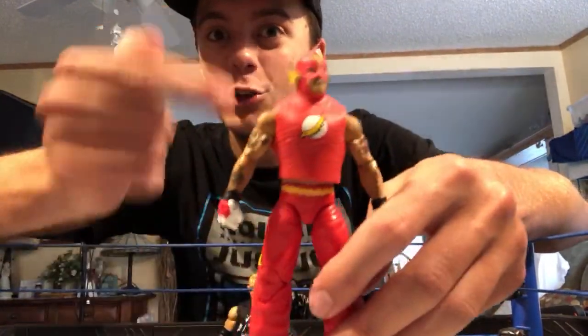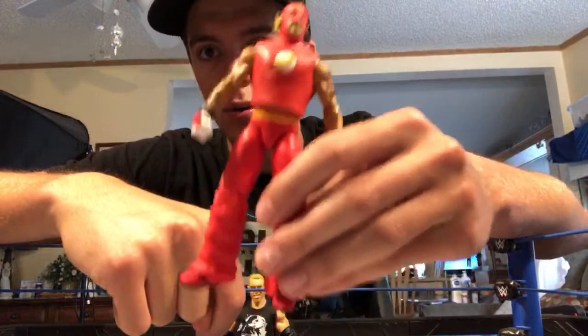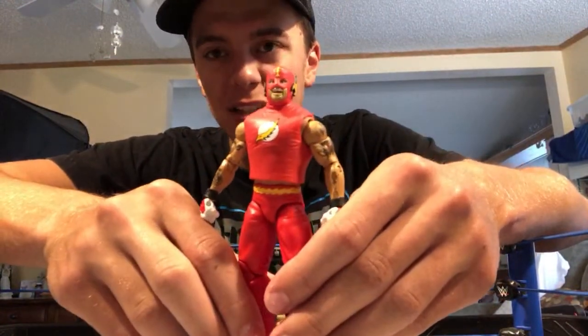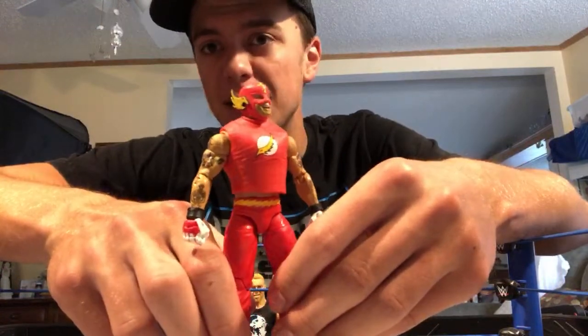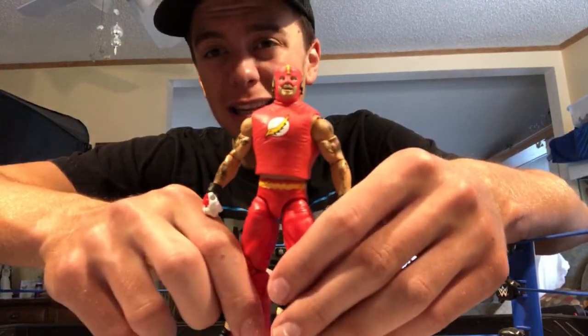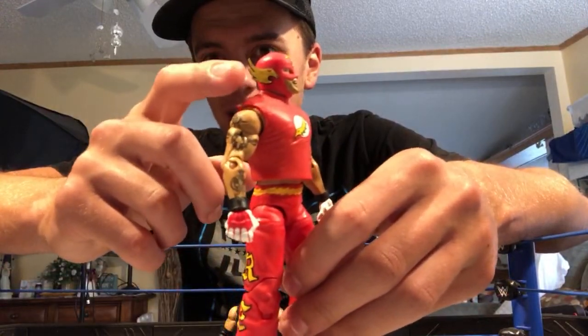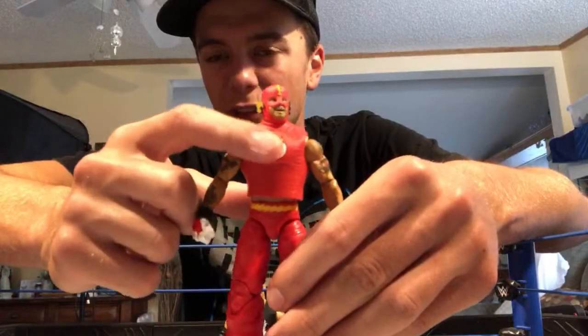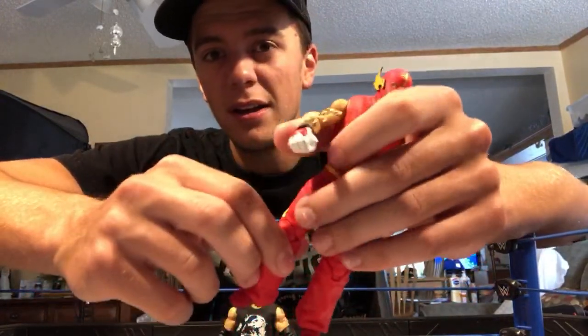But dude, look at this. Look at this. Flash Rey Mysterio Elite, Ringside Collectibles exclusive from 2010. This is beautiful. One of my, if not my, favorite Elite of all time. Look at those little things on the side, these little logos on the side. Got the Flash logo in the center. This thing is literally mint condition, by the way.